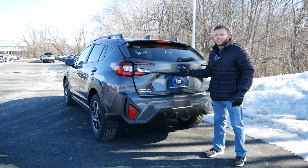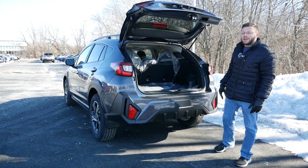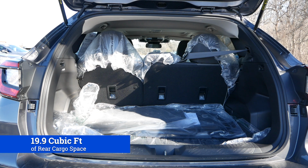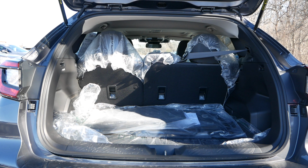Obviously, you're not going to receive a power liftgate with the Premium, but you are going to receive a good amount of practicality here. So behind the second row seats, you're looking at right around 19 cubic feet of room. No difference compared to 2024. Now, this isn't going to be class leading, but falls right in line with all of its closest rivals. So if you are someone who's constantly on the go, you can easily store probably 8, 9, 10 bags of luggage back here with limited issues.